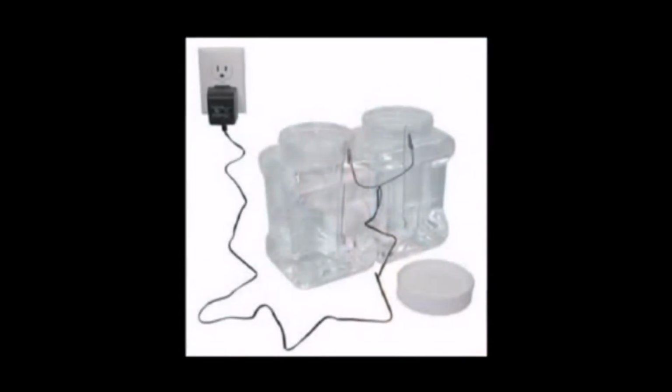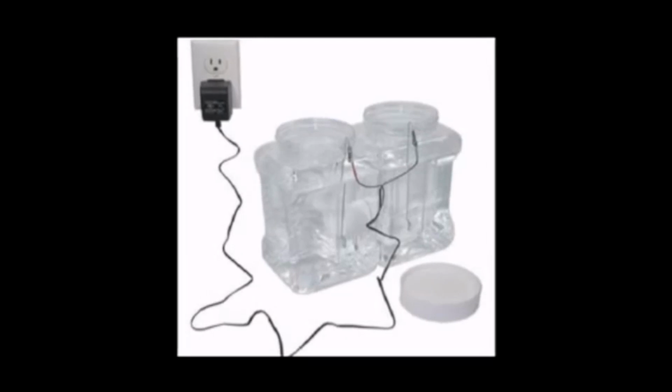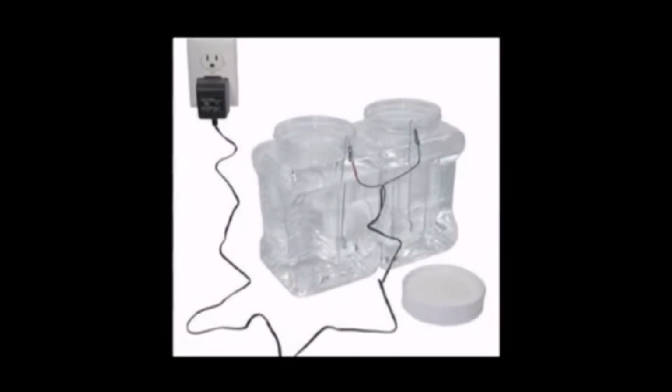While it is true that the properties of ionized water can be created by virtually any water ionizer, not all alkaline water or water ionizers are created equal.